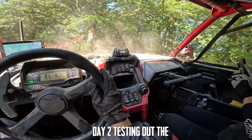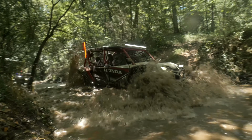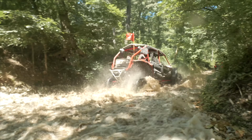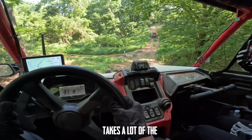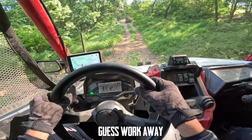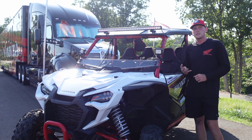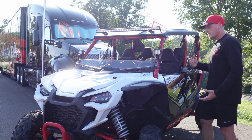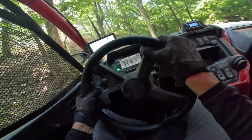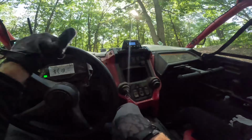Day 2 testing out the Talon 1000R-4. It's been a pleasure to drive, but we're still just scratching the surface. These are so capable, and just with the intelligent suspension, takes a lot of the guesswork away. I kind of had this perception that a 4-seater was going to be a lot in the technical stuff, and it is large, don't get me wrong, but I was surprised how tight we were able to turn. The steering radius is really nice. These things are so easy to drive.